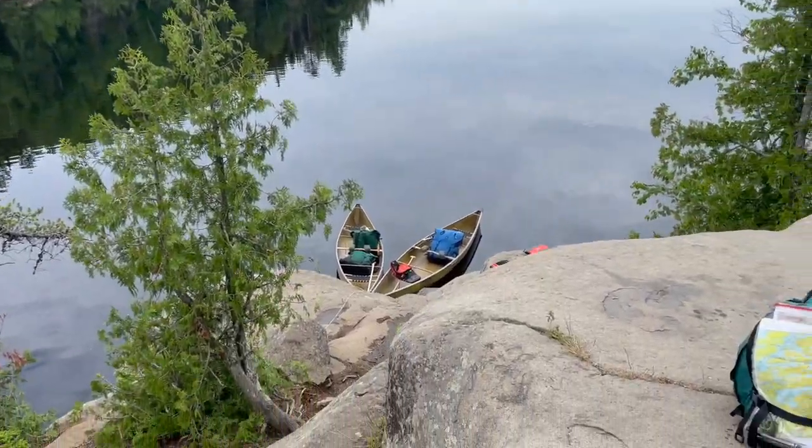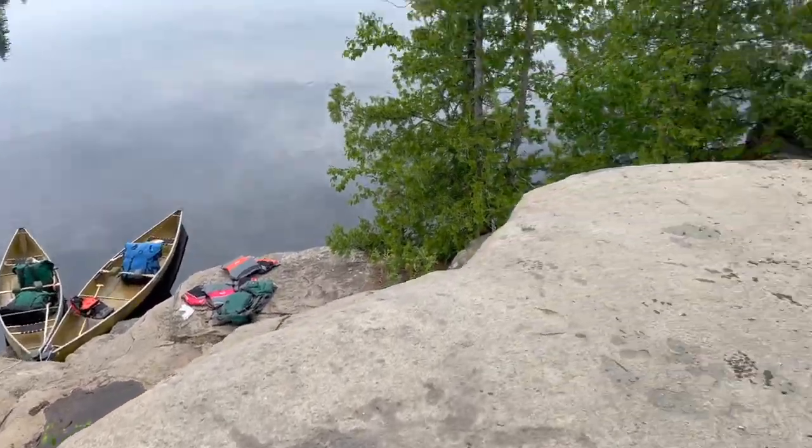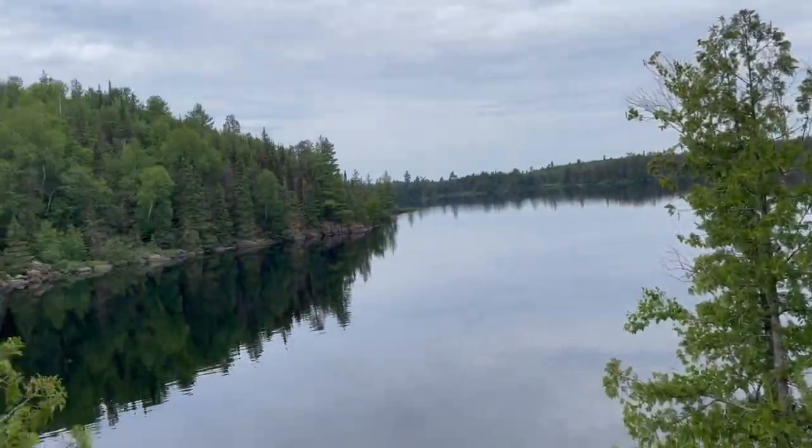And we ate lunch at this really cool place where it had cliffs up in the campsite, and at the top of the campsite, it had a great view, even a great view from the latrine.